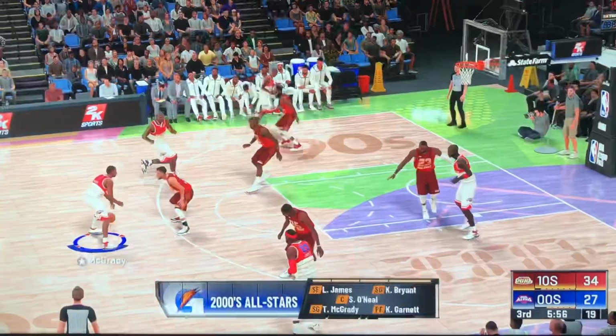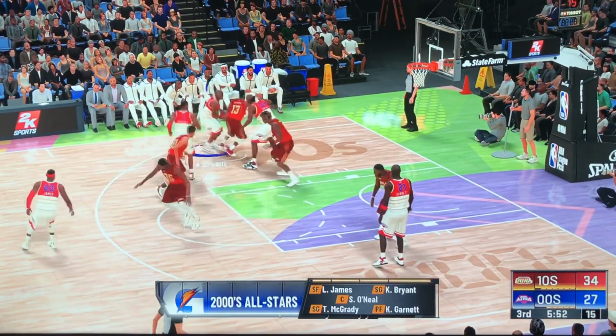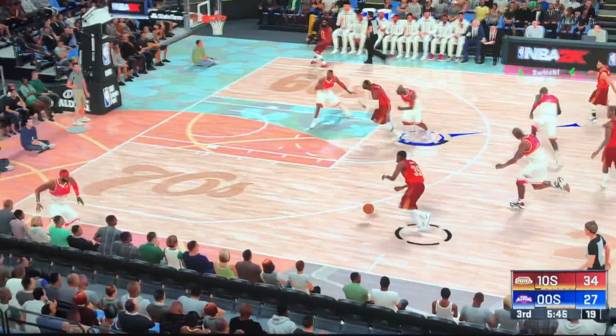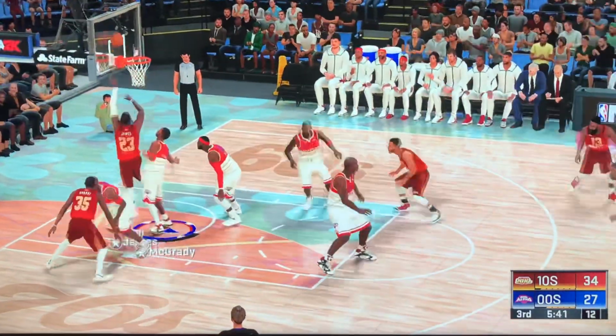Garnett out there with T-Mac, and there's Bryant, then it's O'Neal, and it's LeBron in at the point guard position. So that's who Gregg Popovich starts the second half with. Here's the 2010s team with the ball. They've led by as much as 10.